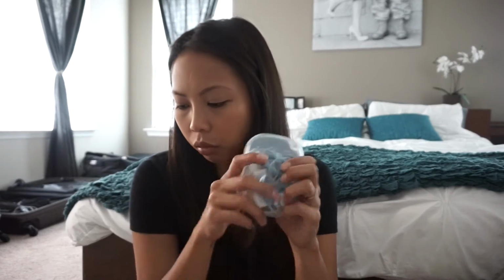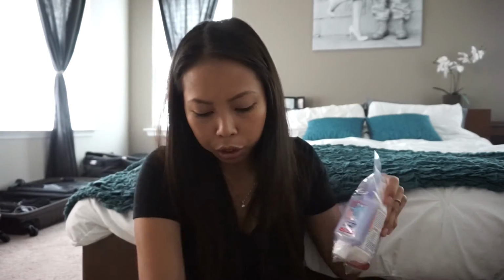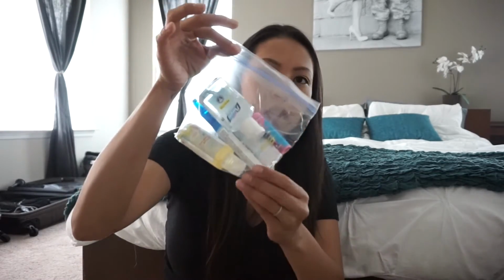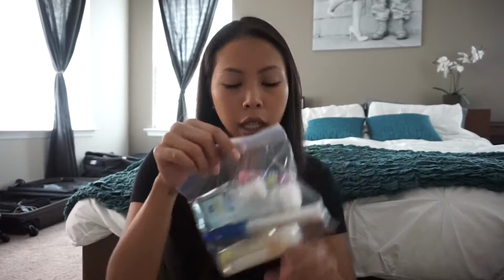So that's that. And then in the smaller front pocket, I just have a bunch of stuff in here. When you're traveling via air, you are allowed to bring liquids that are less than a fluid ounce, I believe. And you're supposed to keep it in this little 1 quart or sandwich size baggie. I'm going to call it a sandwich size baggie. So you just keep all your liquids in here. You're allowed 1 per person.